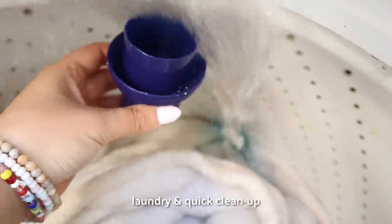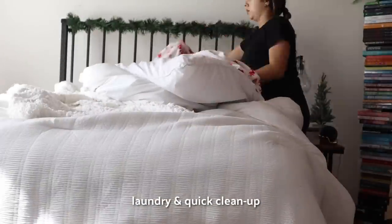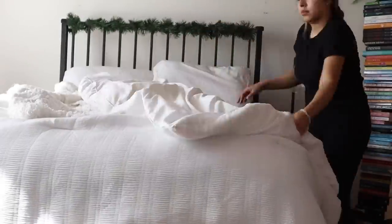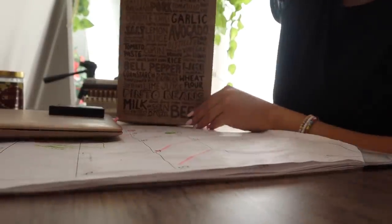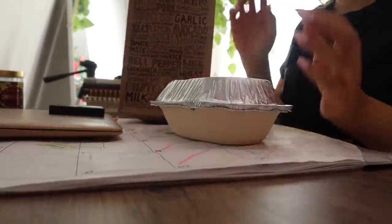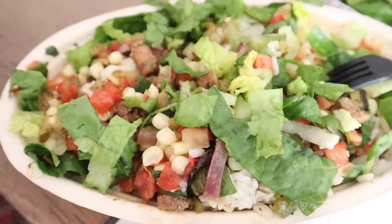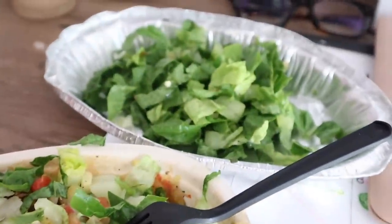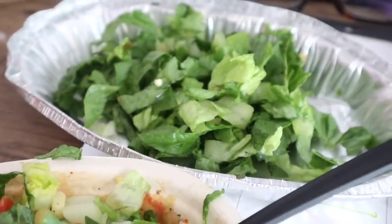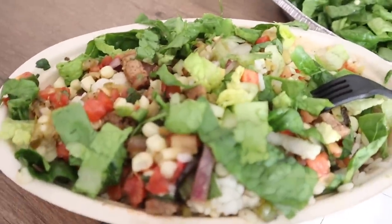Anyways, I'm kind of craving Chipotle. Let's go to Chipotle. I always ask for extra lettuce because I never feel like it's enough, but today is not one of those days because they definitely gave me extra lettuce today.